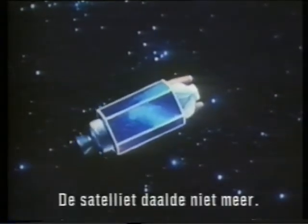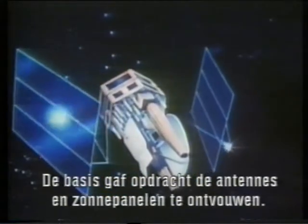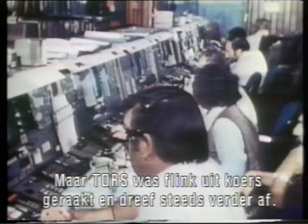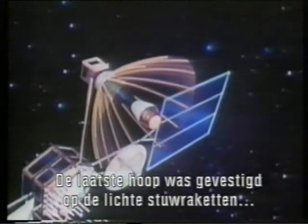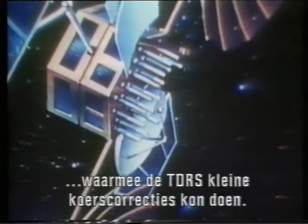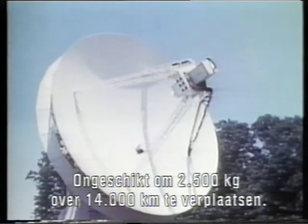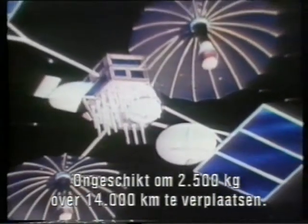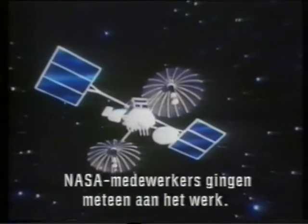Now on its own, the satellite stopped tumbling. Ground controllers commanded deployment of the solar array and antennas. However, they quickly learned TDRS was way off course and drifting farther every day. Their only hope of getting it back on course was to use the tiny hydrazine thrusters originally designed for minor attitude and velocity adjustments, not for boosting the 2.5-ton TDRS over 8,500 miles farther into space. But at least the satellite was not lost. NASA officials immediately put their plan into effect.